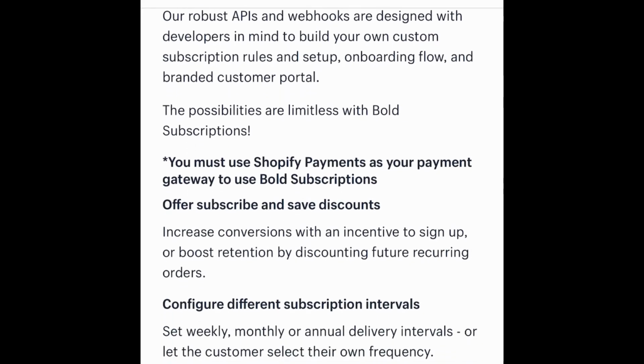Now, it does say with this app that you must use Shopify Payments as your payment gateway to use Bold Subscriptions. So for me, for example, I don't use Shopify Payments through my online store. I use Sezzle, and I also use PayPal. Sezzle is like a buy now, pay later option.